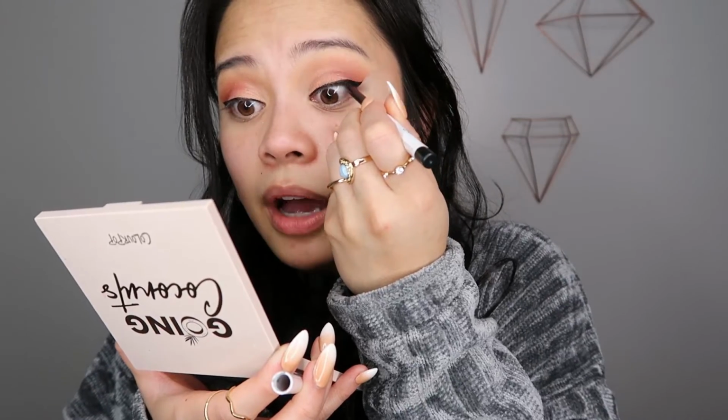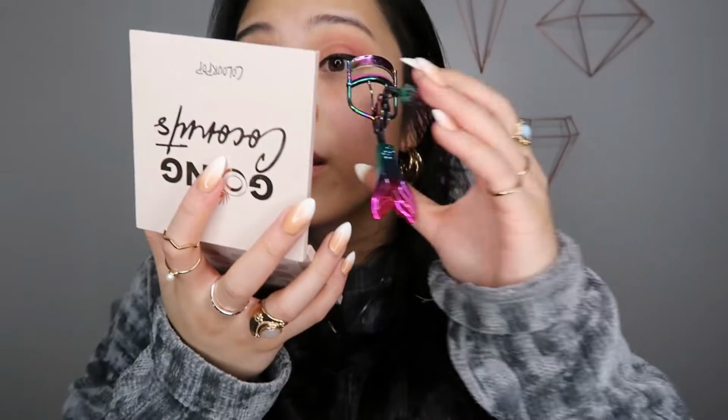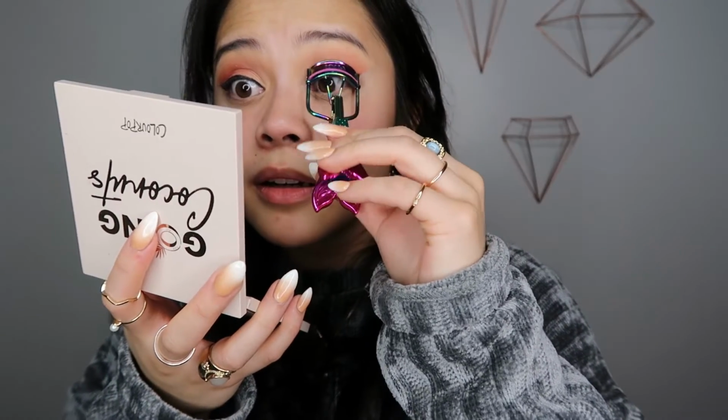So we are finally done with the eye makeup at least, but I almost forgot about the eyeliner on my waterline, because you know that shows like crazy if you don't have it on. So we're gonna do the waterline. And then on to curling the lashes and put on my mascara.